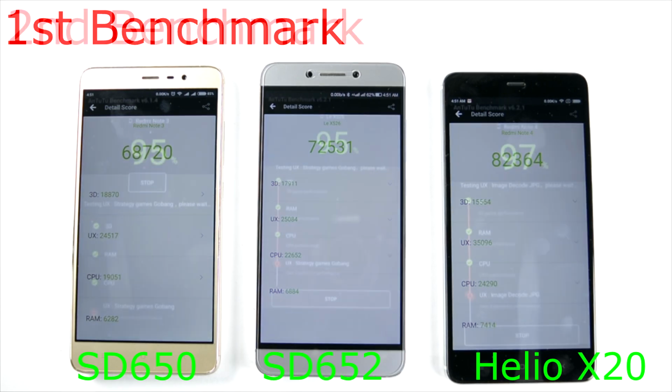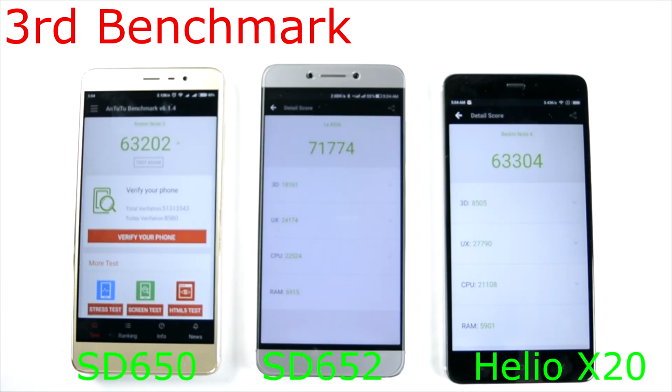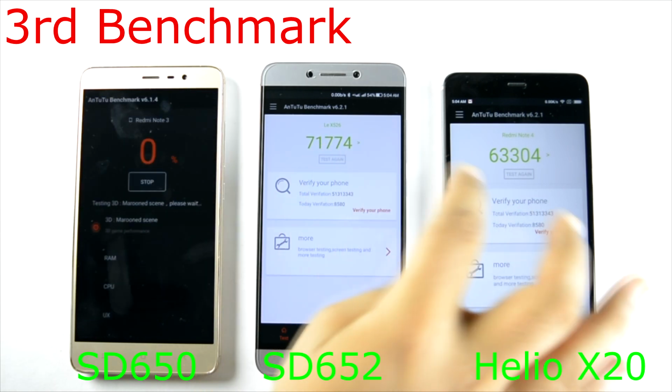We'll do a benchmark again. We'll quickly do it. I fast forwarded most of the part, and these are the results. So 80,000 for the Redmi Note 4, LE2 got 71,000, and 68,000 for the Redmi Note 3. Not a huge difference from the first benchmark to the second benchmark, but the major difference will come from the third benchmark. So this is the third benchmark, and Redmi Note 4 falls apart. 63,000, LE2 still over 70,000, and Redmi Note 3 also falls a little bit, to around 63,000. So the third benchmark does that.